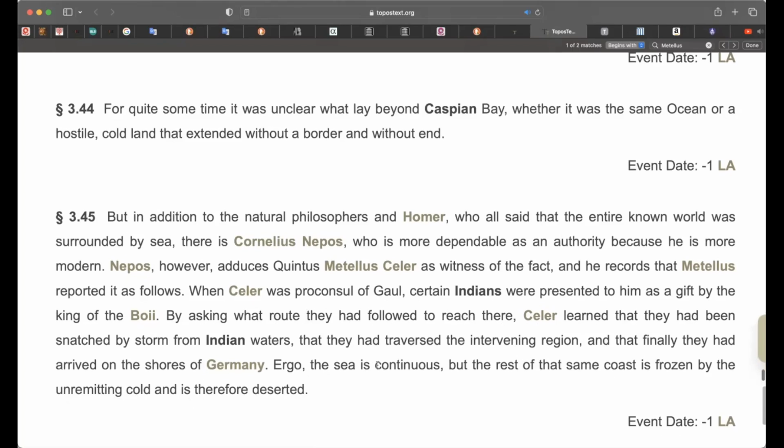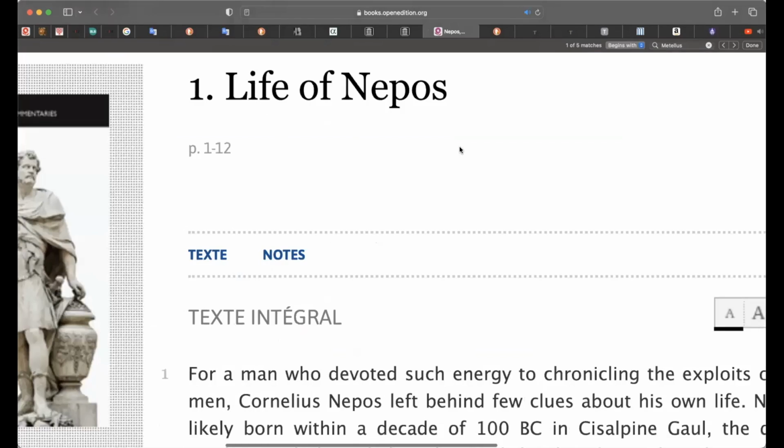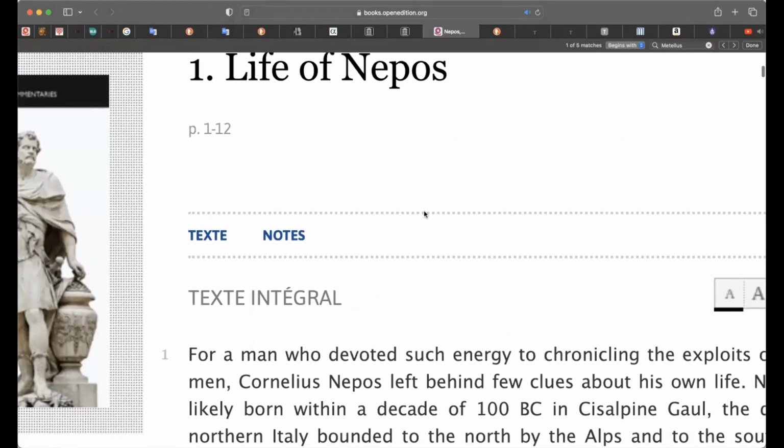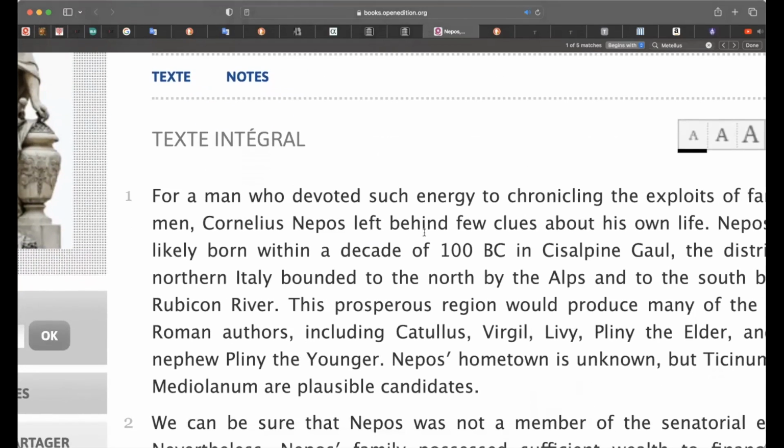All right, so they're saying part of the Atlantic was frozen at that time. We're talking about 60 BC. So in this website, books.openedition.org, they're talking about the book Life of Nepos, or the writings of Life of Nepos, right? Cornelius Nepos, the guy we just talked about. We're going to go to a part here real quick.